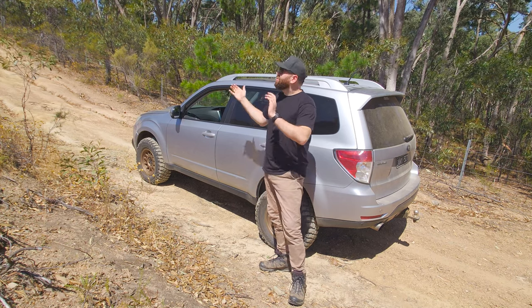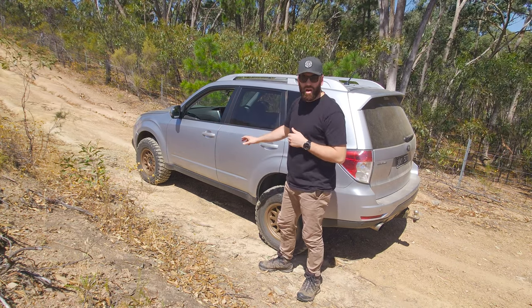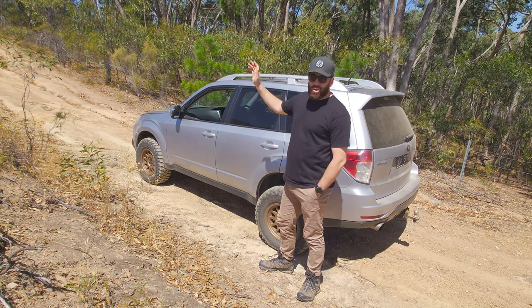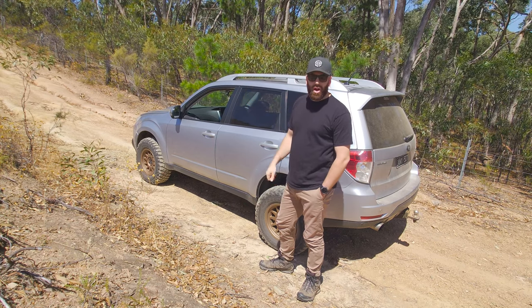But we've got really good weather today and I've aired down even lower. I think last time I went down to about 12, I've gone down to about 10 psi and 9.5 in the back. And today we've got dry track, so it should be a lot less slippery. I was really struggling for traction last time, but we're going to go and give it a go.